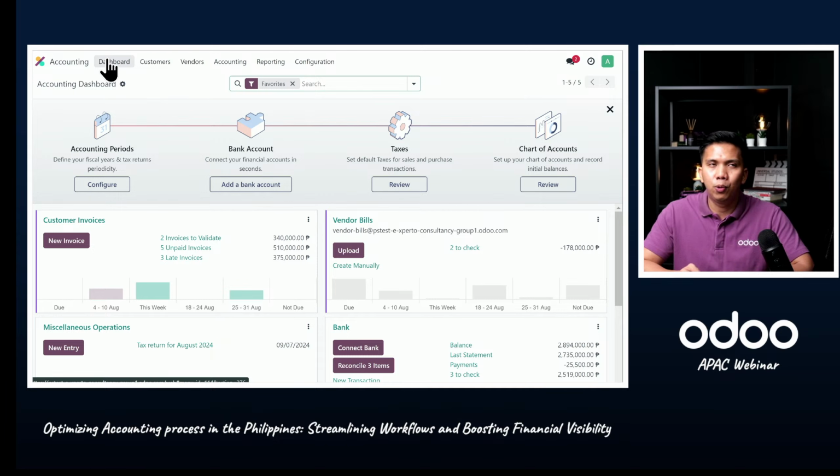Though what we can do is, let's say you just want to record your payroll or salaries and wages, we can simply import that directly into our accounting so it goes under the salaries and wages account.